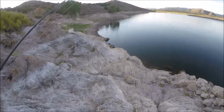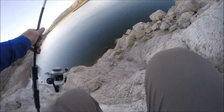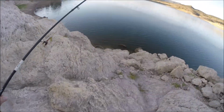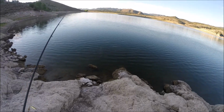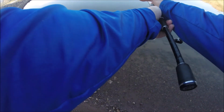So a few more feet and I will re-engage with fishing. Just a last little climb here. This is a nice little shallow bay to the front and to the left. And this is where I catch my biggest fish of the day. In fact, my biggest smallmouth bass I've ever caught at this lake and in the southwest, period.